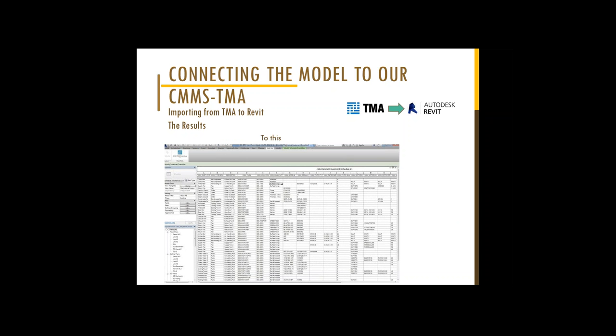Everything is populated right there in Revit with a click of a button. Because we were able to establish that linking, that matching parameter, all that data knows where to go for that piece of equipment.